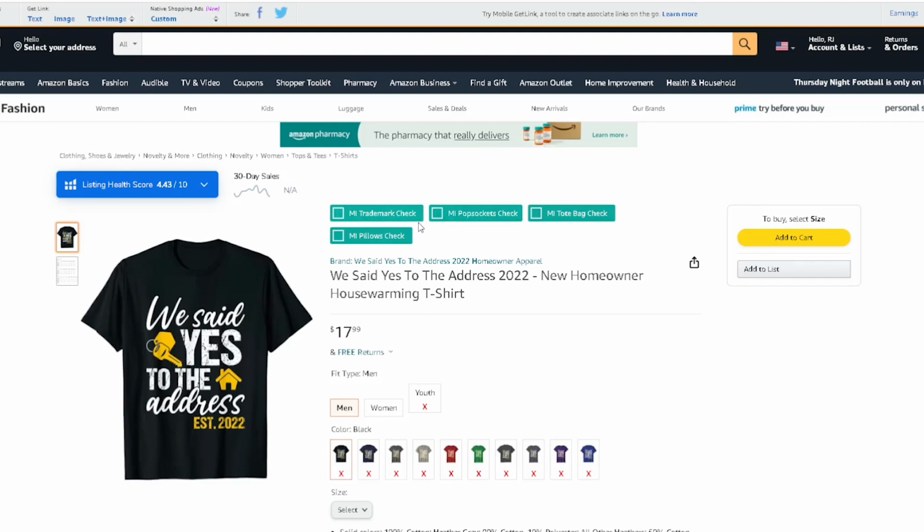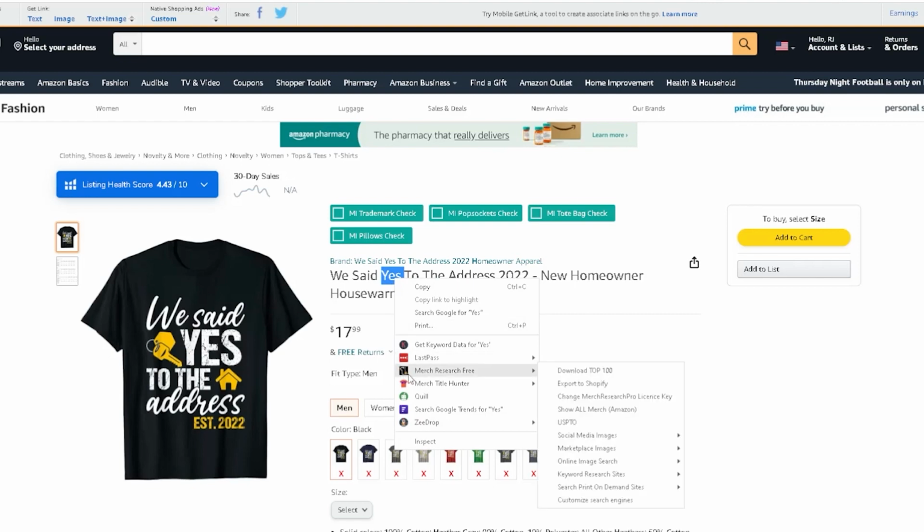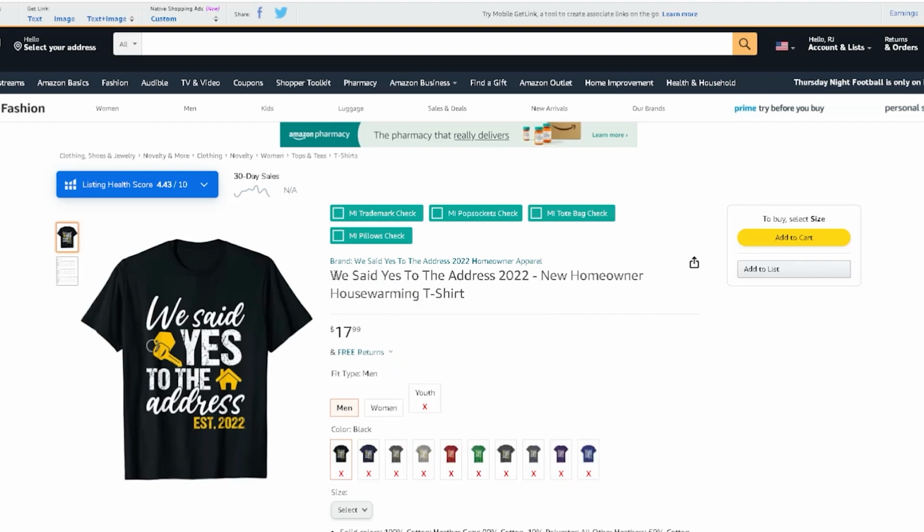But this little tool that I'm showing you is a time saver. It helps you search for things. And then you can also highlight and use the Merch Research free Chrome extension. And obviously, let's say this phrase: yes, we said yes to the address.